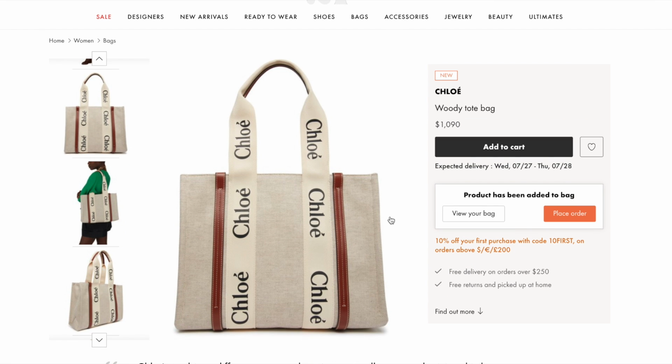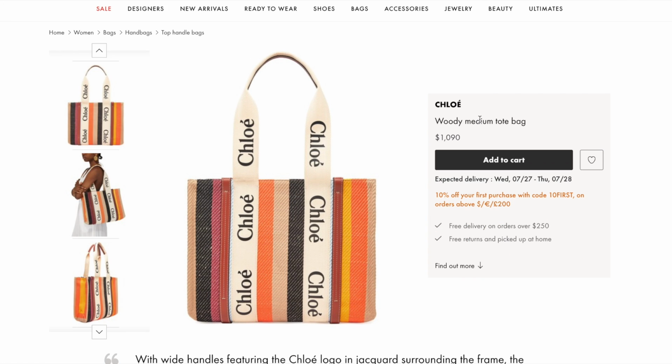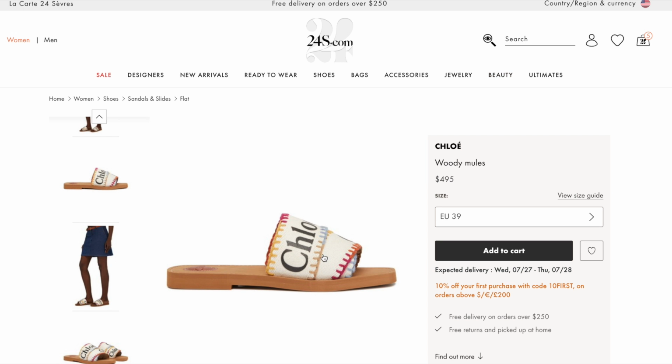$750. We have the normal woody tote here in the medium size. This is a very popular one. I've had this one. Love it. Super lightweight. However, I just decided to go for a crossbody version instead. We've also got this rainbow colored version for anyone that wants to stand out a little bit more. We have the rainbow edge stitch Chloe Woody mules here.